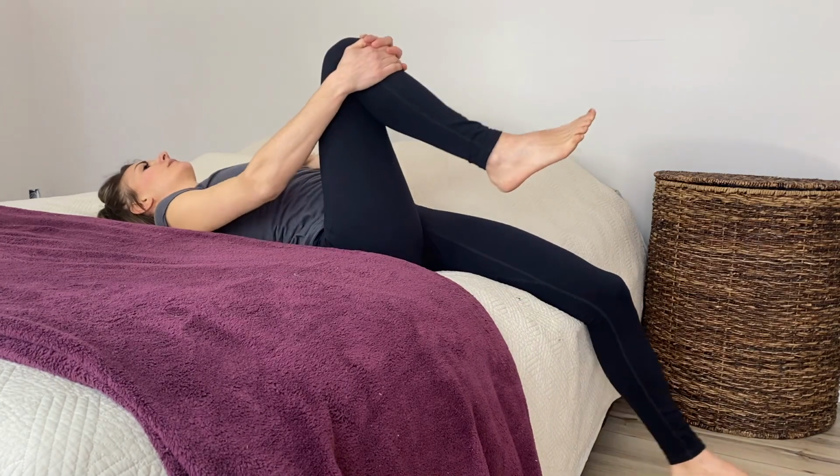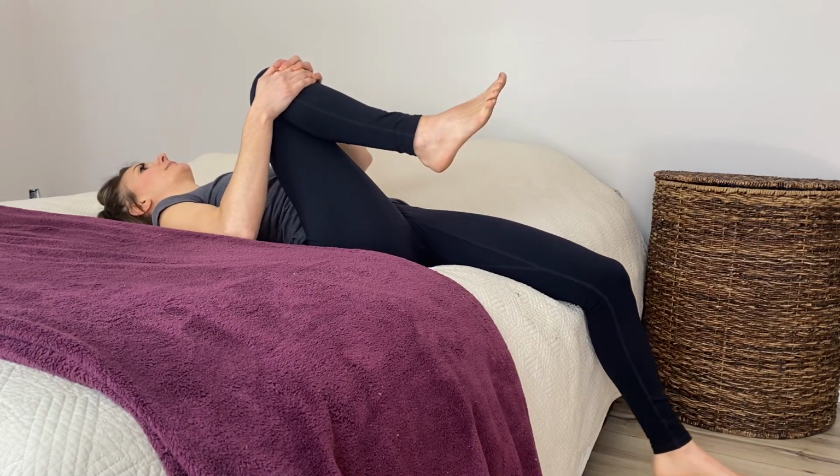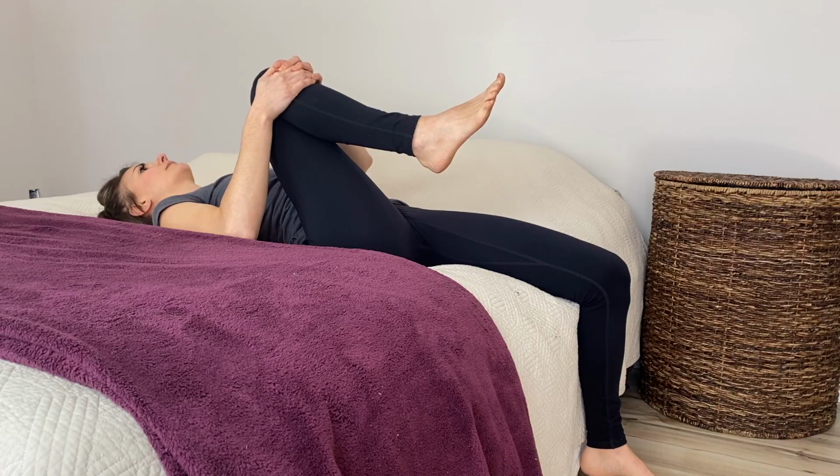You want to also be careful how you get in and out of this position. Go ahead and roll to your side and then to your back so you're not straining your belly muscles getting in and out of this position. The main idea here is that you're laying on your back and preferably on the edge of your bed so that your feet and basically your knee down is dangling off the bed.